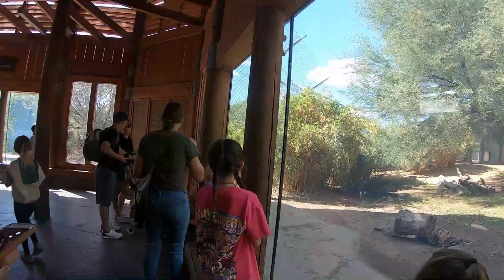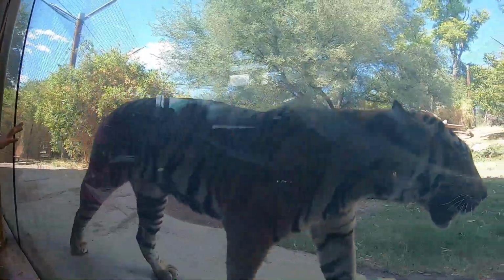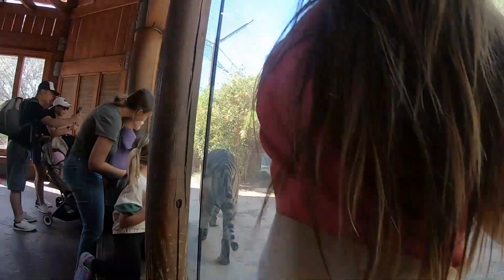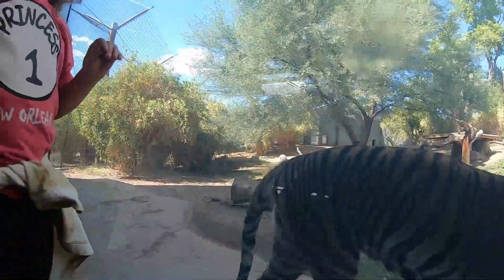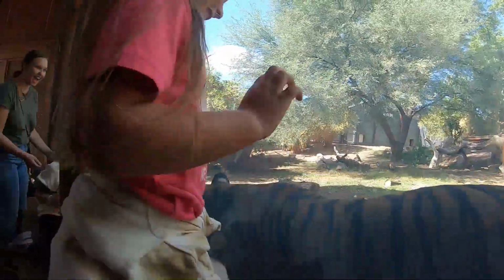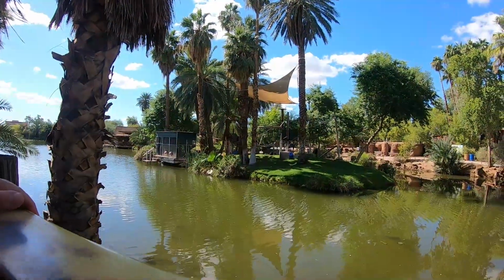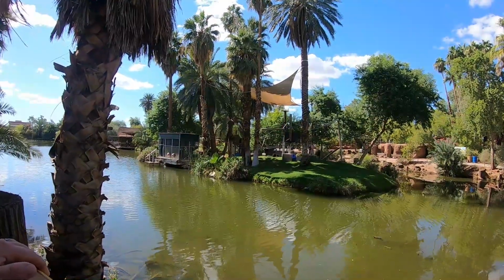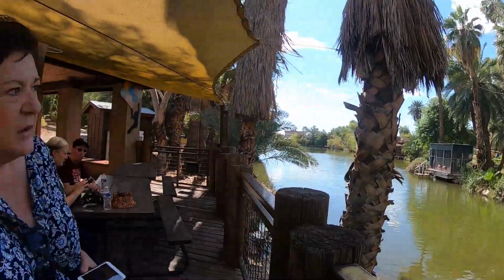Shoot, I missed that. And here it comes again. Taylor, Peyton, look. Yeah, that's crazy. We finally found the monkeys, didn't we? Well, these are the different monkeys. No, these are the same ones. They're just not swinging around anymore. Well, we kind of saw them climbing around. Looks like they're resting.